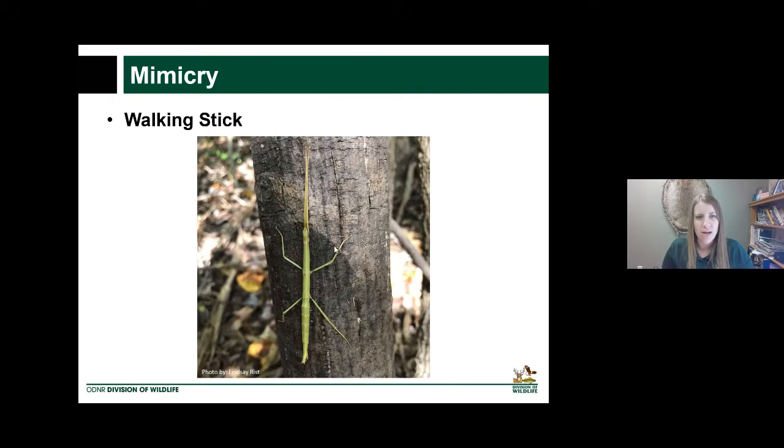Katydids are another one. I didn't have a good picture of that when I decided to add these in, but they basically look like a leaf. So they've got big green wings. They sit up high in the treetops. You probably hear them a lot because they'll trill, do their katydid. But they basically just look like another leaf on the tree. So even for being vocal, as long as they blend in, they're hoping that predators aren't going to find them.